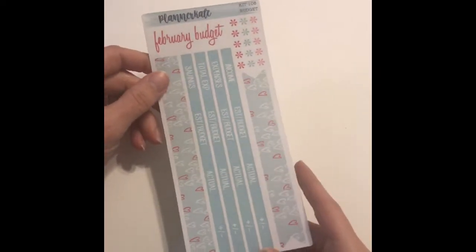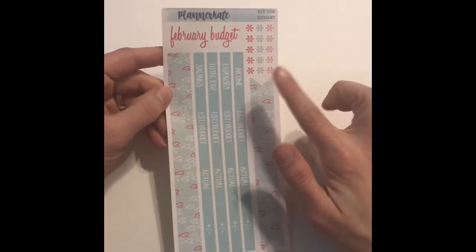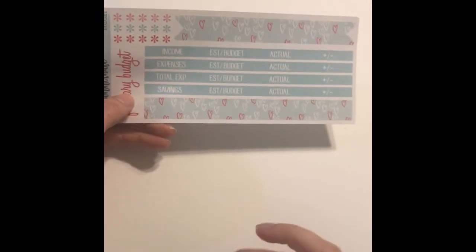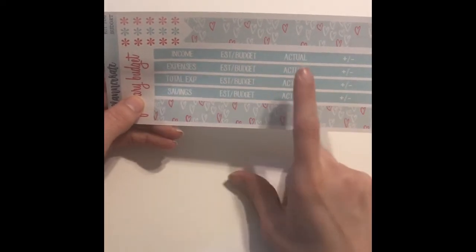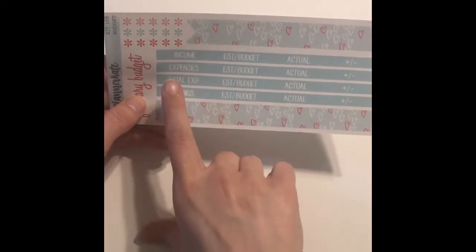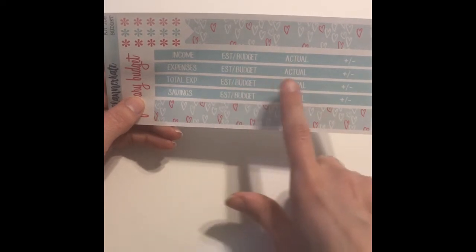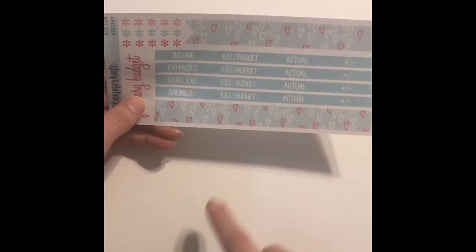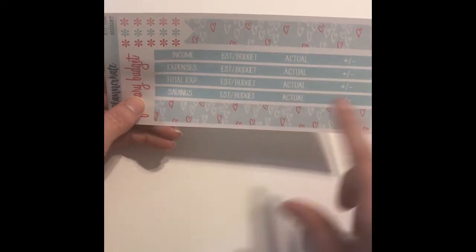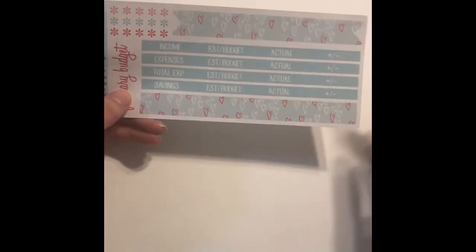So the first sheet that I got is this February budget. And I want to make sure I'm in view. Okay, so as income, estimated budget, actual, and a plus or minus. Expenses, estimated budget, actual, total expense, estimated budget, and actual. Savings, estimated budget, and actual, and all your plus and minuses here.